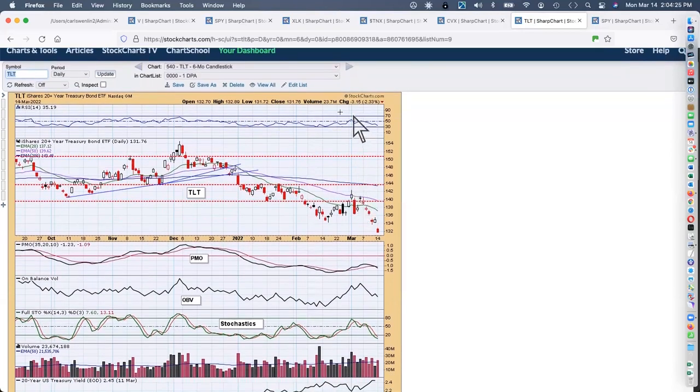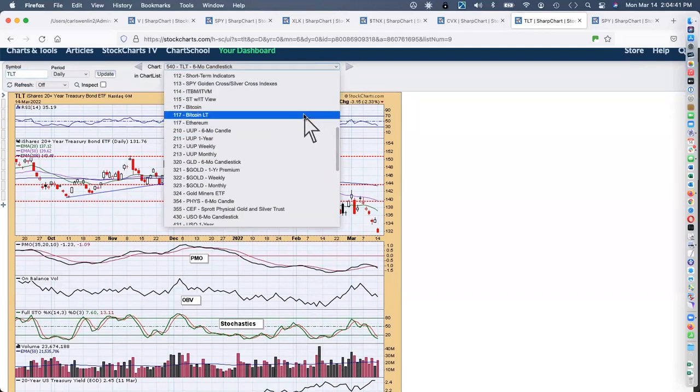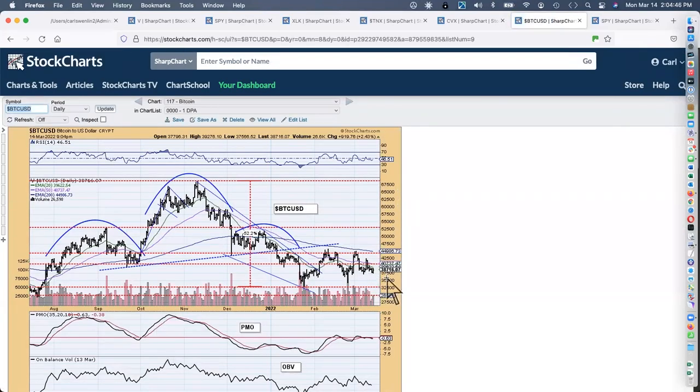And the bonds, this 20-year bond, it's not looking good. So we're expecting bonds to go lower, yields to go up. Maybe a quick look at Bitcoin. Here's what they call, air quotes, store of value. So it's chugging along in a sideways range here.